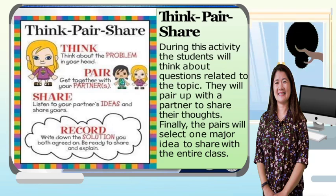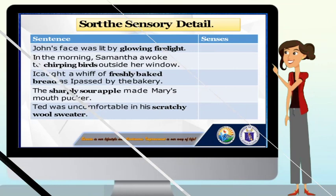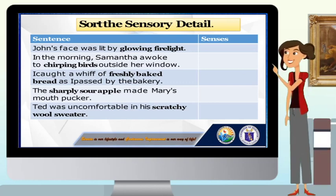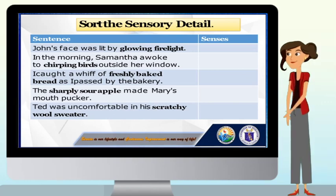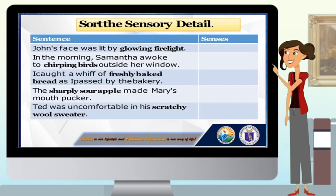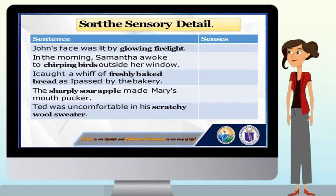Another is sort the sensory details. In this kind of strategy, students will use their senses by understanding the highlights in the sentence. For example, John's face was lit by glowing firelight. So the bold words are glowing firelight. What do you think is the sense that the students will use in this sentence or statement?